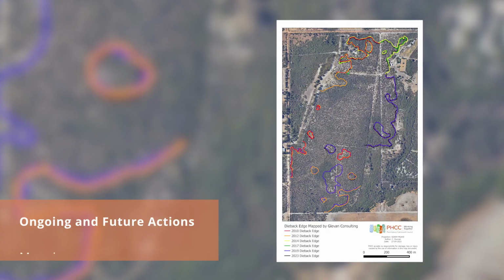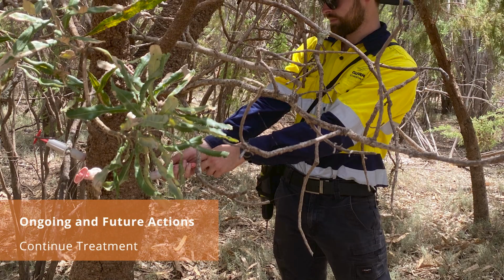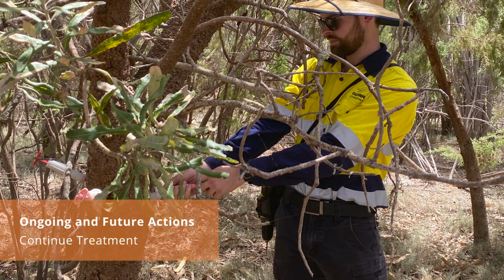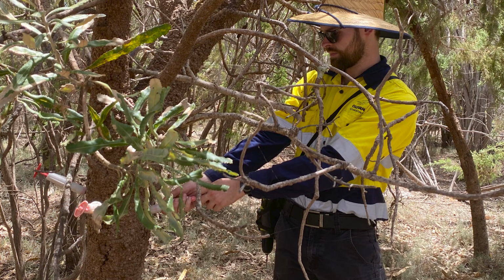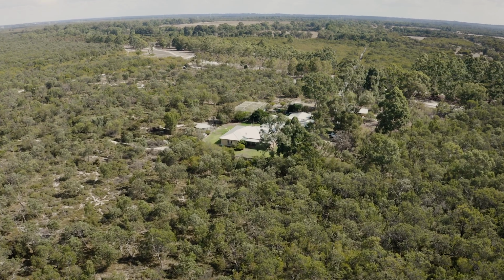After 20 years of dieback treatment on the Kingia property, looking forward to the future, it's important that that investment isn't wasted and that we continue to protect this beautiful piece of property and its importance in the broader landscape.